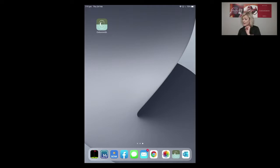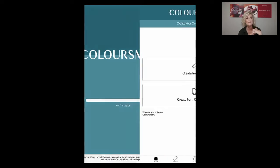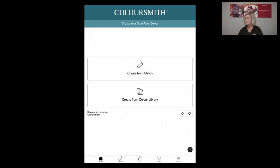So we're on the iPad now. Now there is an app, as you can see in the top corner there, called Colorsmith. We're going to open up the app. It's just taking a moment. Fantastic. So you're brought to a screen that looks like this and you've got the ability to create from match or create from colour library.